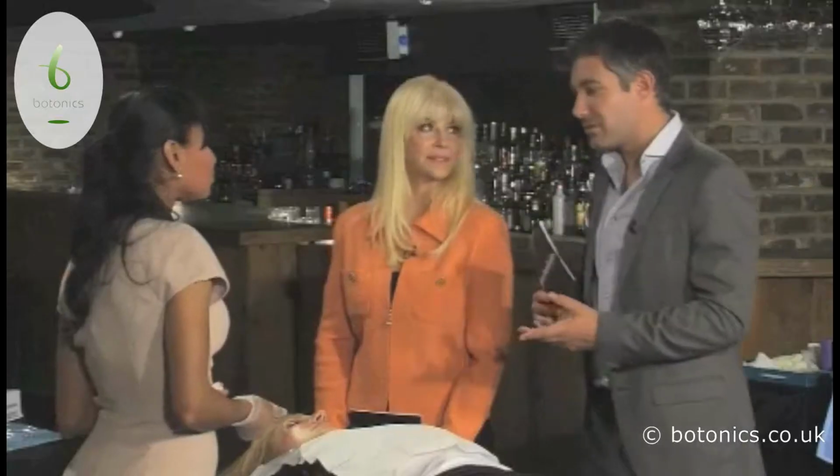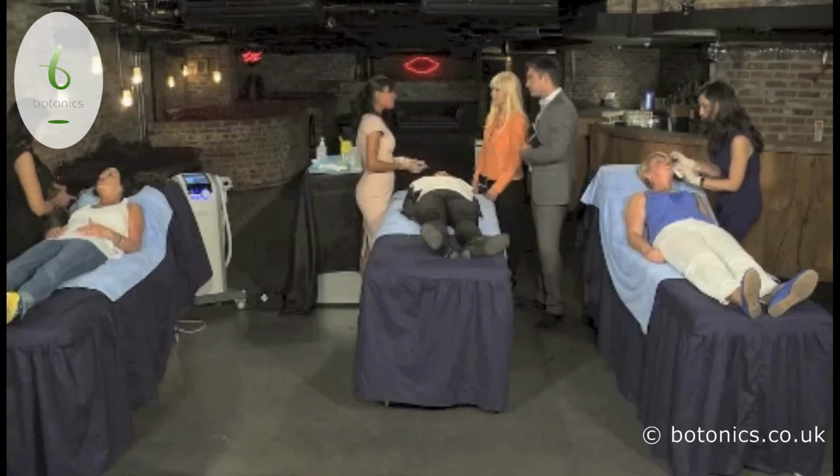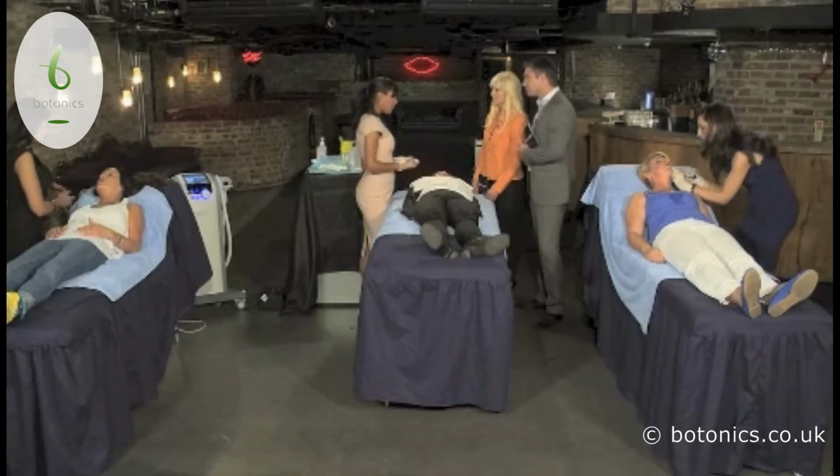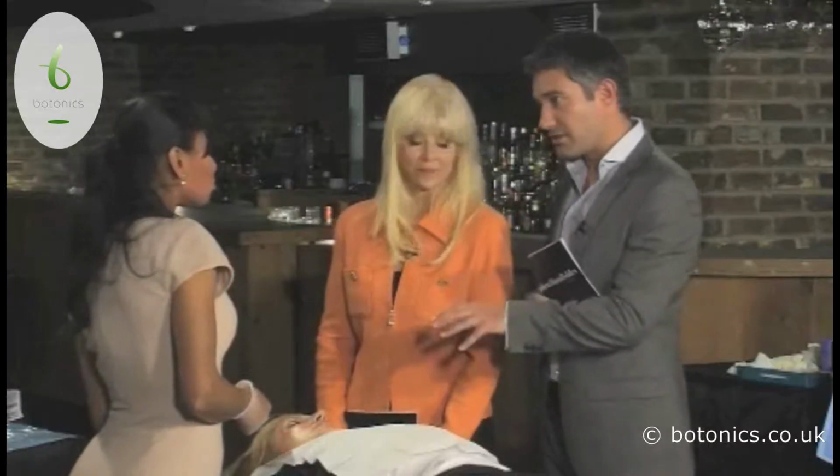Would you say the only negative thing would be that someone would have to come back and have top-up treatments versus surgery, which is more permanent? Absolutely. I mean, you do have to maintain it, but each time you maintain it, you get something that stays with you, and that's all the collagen that stays behind. So it never really reverts back to its original state. And each time you maintain it, you do it less frequently too. So this is using a hyaluronic acid filler.